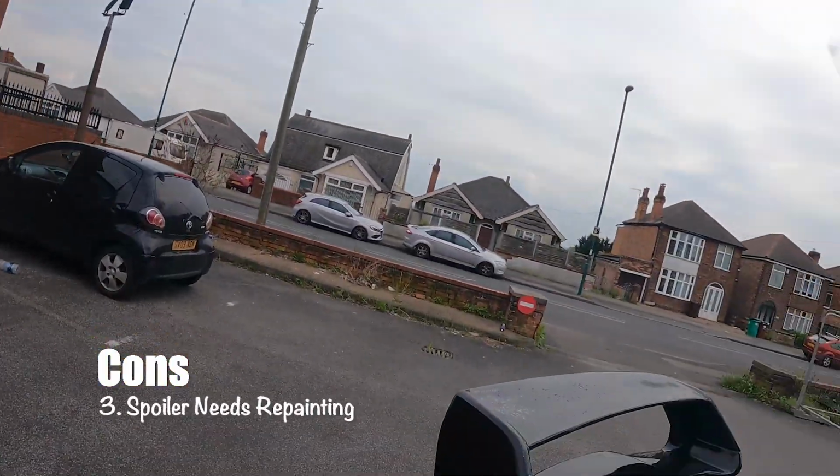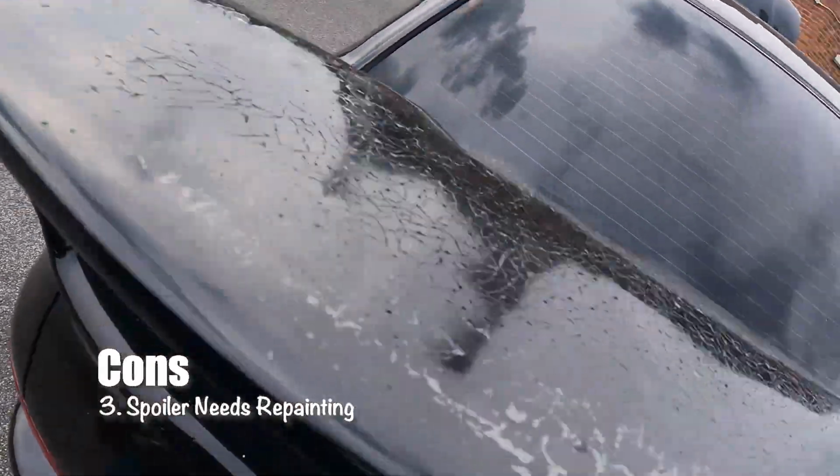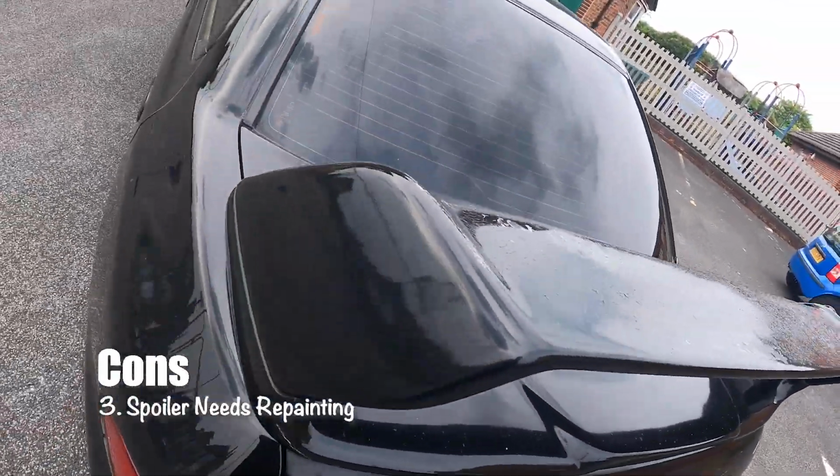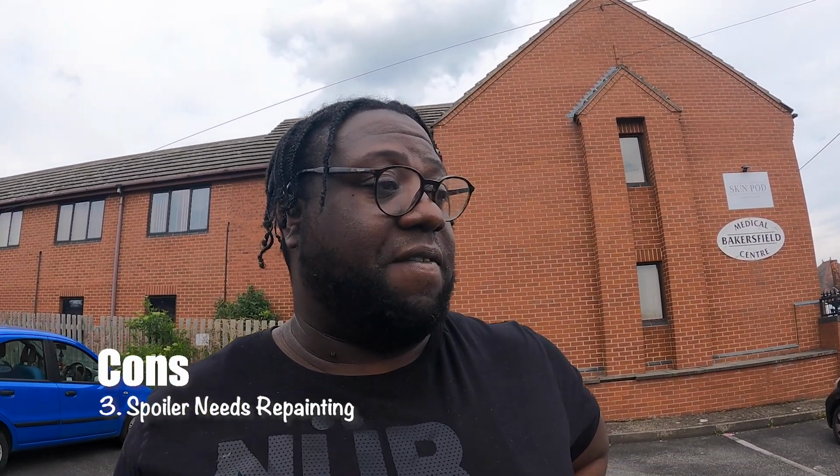Okay, so third thing I hate about this car is the spoiler. That spoiler is scabby, absolutely scabby as heck. It needs repainting, flaky, scabby, whatever. However, when you're racing, the more scabs that fall off the spoiler, the faster the car will go, right?